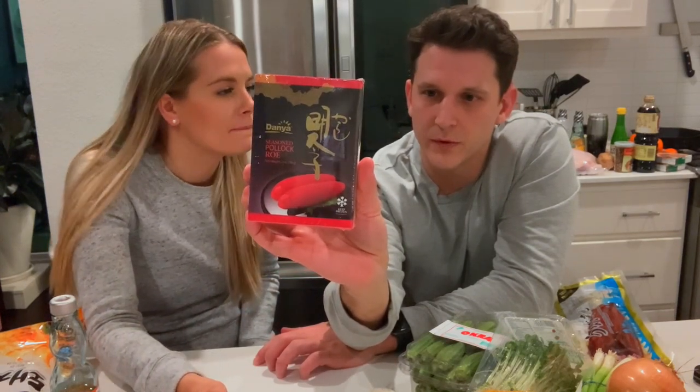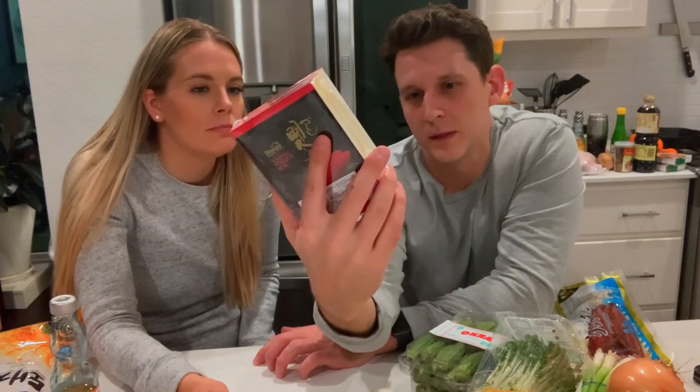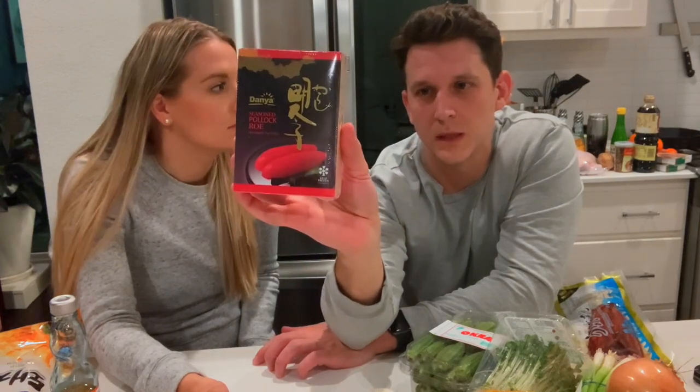I got this pollock roe. There's a thing called onigiri that Kelly loves, and I'm gonna try making onigiri with pollock roe. You mix the roe with some mayonnaise, and it should be pretty good.